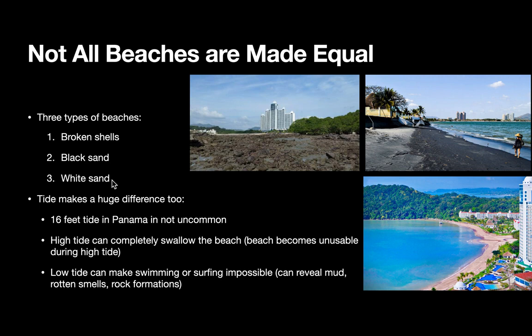Now, tide is another thing to consider. Tide makes great consideration in Panama because tides in Panama are big. There are 16 feet tides in Panama. They're not uncommon. High tide can completely swallow the beach, and the beach becomes unusable because of it. And the low tide as well can make the beach and swimming unusable because it can reveal mud, rotten smells from this mud, and rock formations.